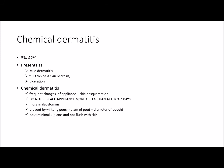The patient has a dry wound, he asks, when should I get the dressing changed? He says, every day, get it done. Is the wound going to heal? Never. Why? Because the fresh epithelium which comes on the wound, with each dressing, it takes the epithelium off. That wound is not going to heal. Similarly, out here, when you remove the pouch every day, the skin gets desquamated more and more, right?